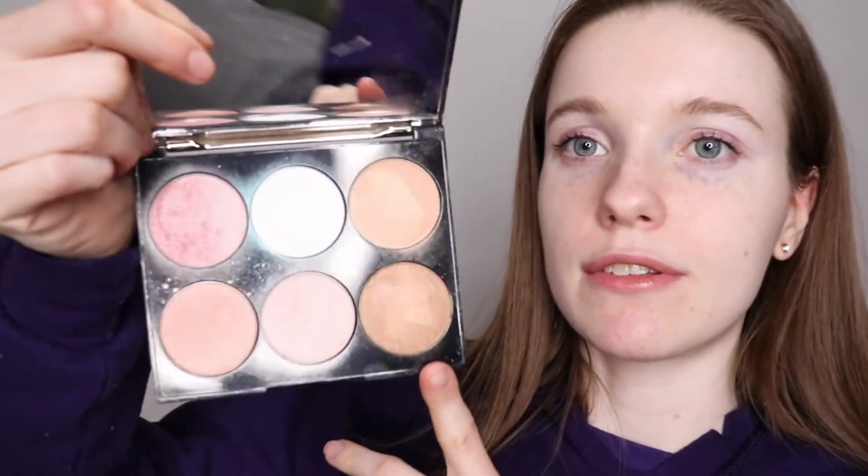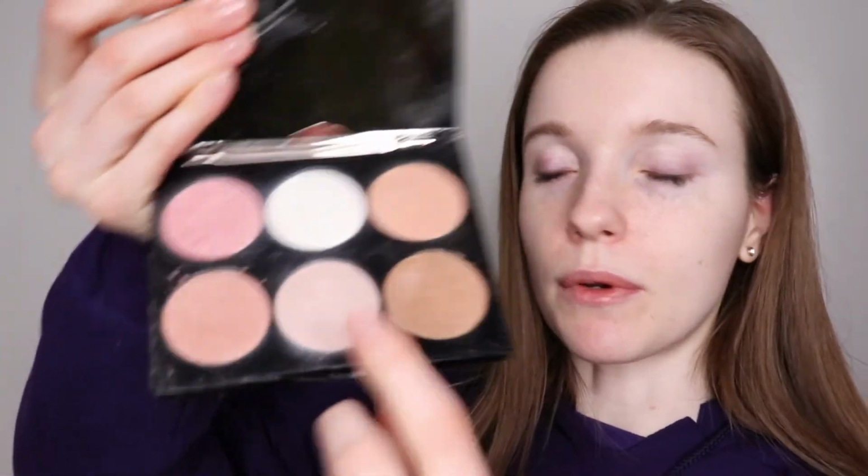Those are the shades. That's all from my mom. Oh, that's kind of nice. You're not gonna be able to see it really. It's a lot lighter, but it reminds me of my Moonstone shadow from Becca. So that was the shade that I swatched. I'm not gonna use it, honestly. If this was a blush and it was matte, yeah, I would use it.